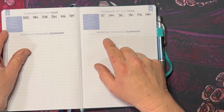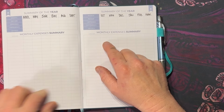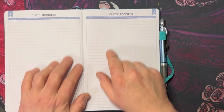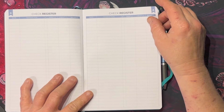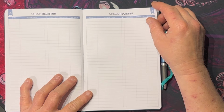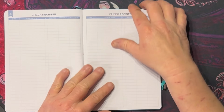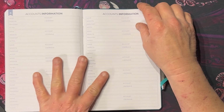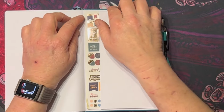Income, expenses, the difference in your savings. And then you can do your categories listed here. So that's good. Check register, which you can change to be anything else, because really, who uses checks anymore? I may use this for Budget Nerd Co. and make it a materials log of where I bought it. And then you've got accounts information, which I totally would not put into this. You need to put that on a flash drive that's encrypted.